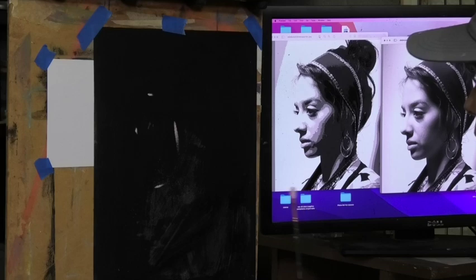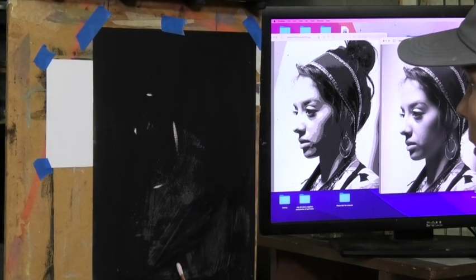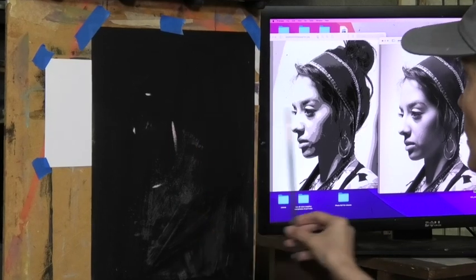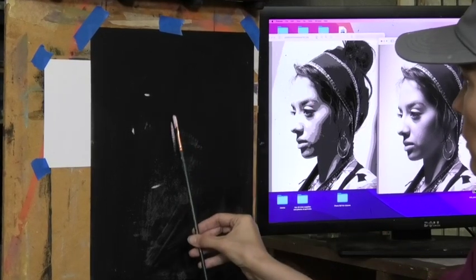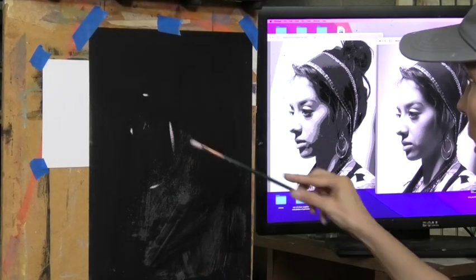Also, I want you guys to notice that if this is the middle line, I'm pushing the face a little bit to the left. I don't want the center of her face to go straight down the middle because I see the back of her hair, right?